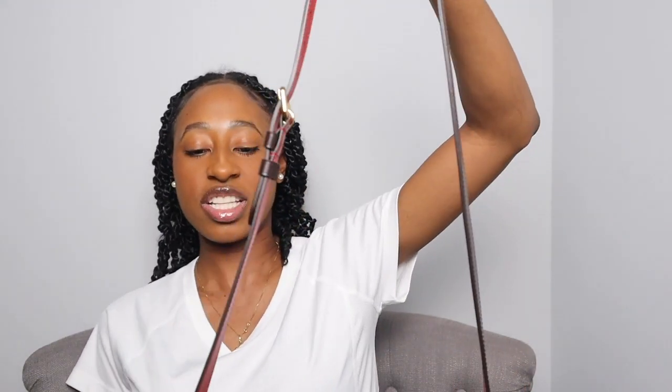Now, a con is that I wish the strap was removable and thicker, because once you put a lot of things in this bag, it does have a nice little weight to it. If the strap was thicker, it would take away some of that weight and be a little more comfortable than it really is. But I love this bag so much, so I can overlook that.